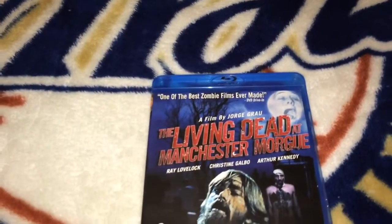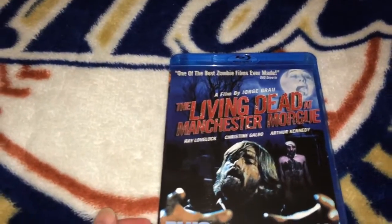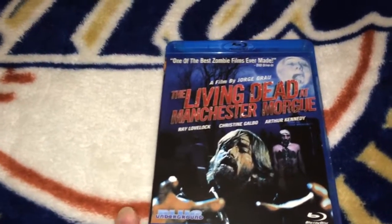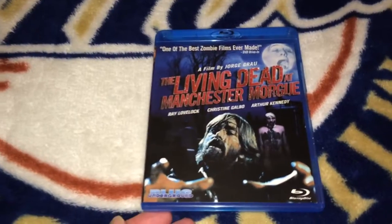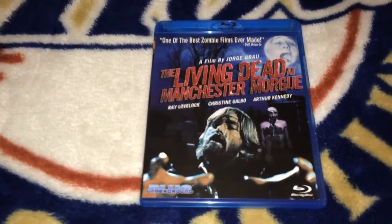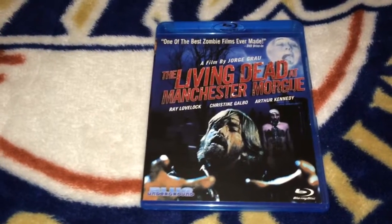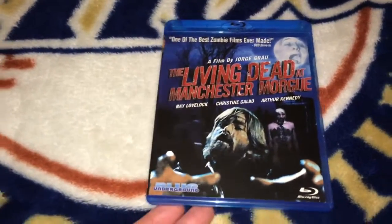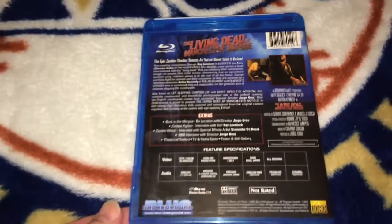Up next is The Living Dead at the Manchester Morgue from 1974. But most of you will remember the title Let Sleeping Corpses Lie, which is the U.S. title. It's pretty much the only title I ever knew this by. When Blue Underground put this out as The Living Dead at Manchester Morgue, it was the first time I'd ever heard that title. But it does sound pretty cool. I believe that was the U.K. title.